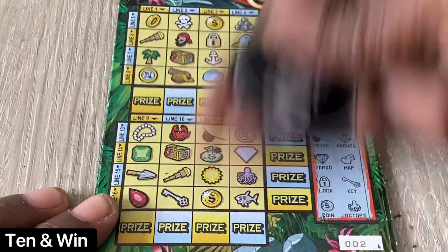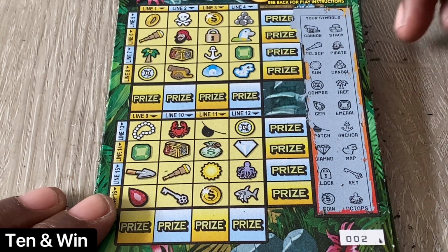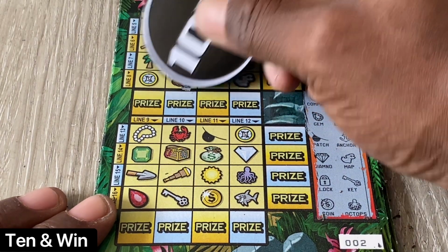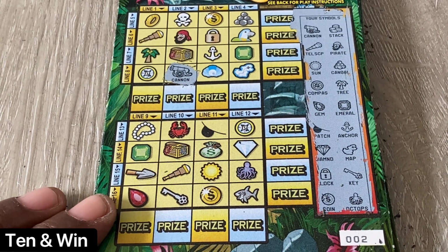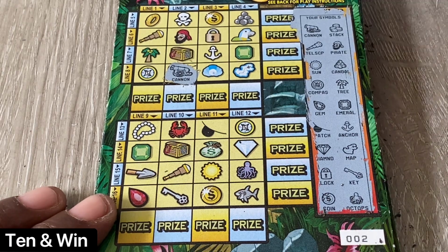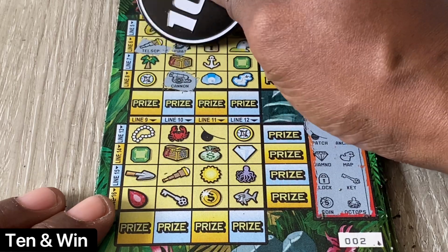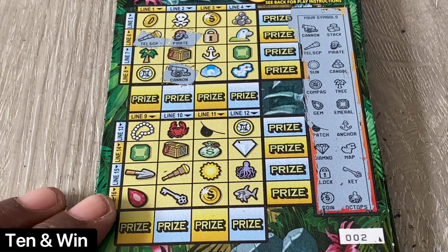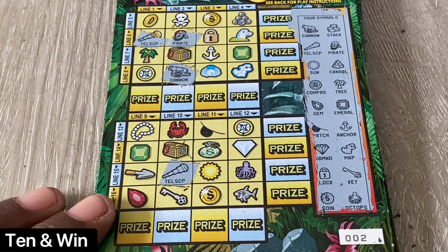All right, our symbols are, we have a cannon and a stack. Got a cannon on grid 1. No stack and no cannon on grid number 2. Next we have a pirate and a telescope. Got a telescope on grid number 1. Pirate on grid number 1. All right, got a telescope on grid 2 and no pirate on grid 2.